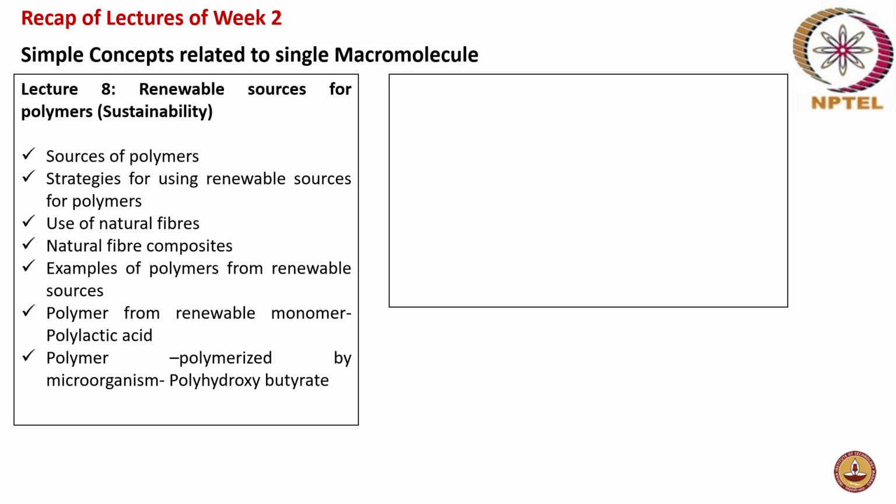And natural fiber composites, how these natural fibers are incorporated along with synthetic polymers, forming composites. Examples of polymers from renewable sources were discussed, such as polylactic acid and polyhydroxybutyrate. Then polymers from renewable monomers were discussed, again polylactic acid, and polyhydroxybutyrate, which is polymerized by microorganisms. So these things were discussed in lecture 8.